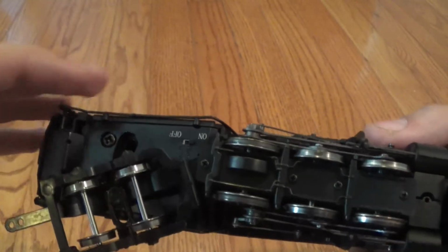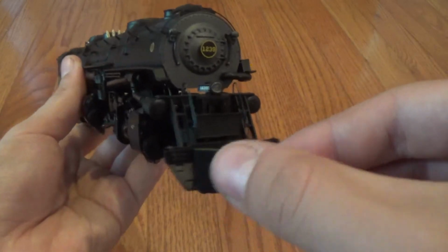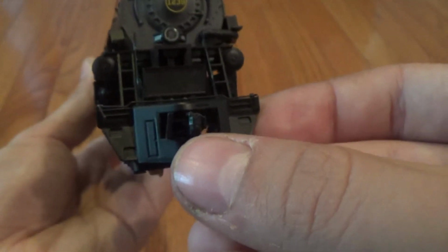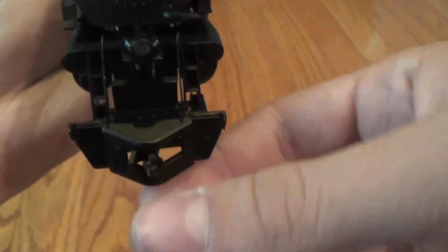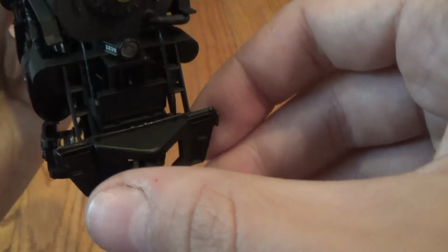Then on the other side you've got your on-off switch for your smoke, and a kind of interesting drawbar assembly here with your rear truck, your drawbar, and your back set of six drivers. You've got your pilot, which is accurate, I assume. You've got a coupler here that pops out. Yep, you've got a coupler that pops out here. This is a dummy coupler. It can be coupled to another coupler. It comes with another one that goes in here. I didn't really show that, but it's not that big of a deal. It's the size of a standard HO knuckle coupler that you can put in there. It still doesn't operate like a normal knuckle coupler, but you have that there if you need it.